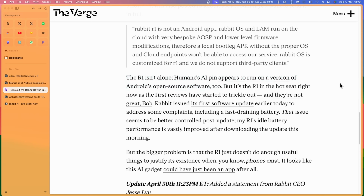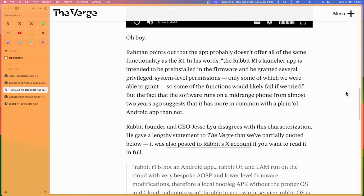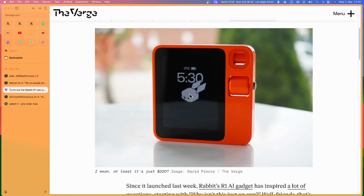Yeah, maybe they could have made it an app. I think they have justifications why it should be its own operating system. And maybe the term RabbitOS doesn't just refer to the system running on this, but also their whole cloud infrastructure. Maybe they just mean RabbitOS in that way. We have a lot of things that are called operating systems now, even though they are not operating systems. It kind of is annoying, but yeah.